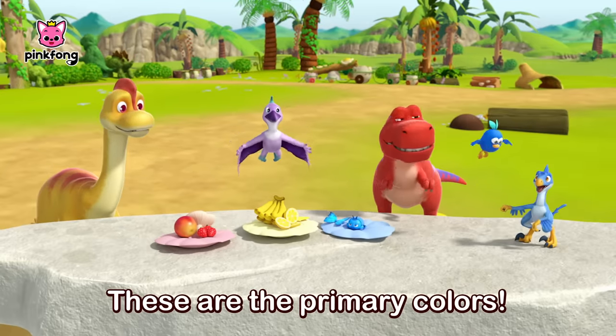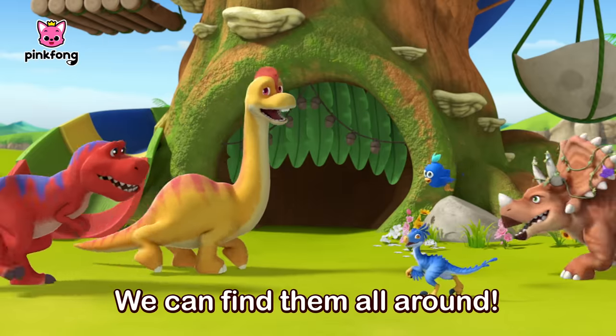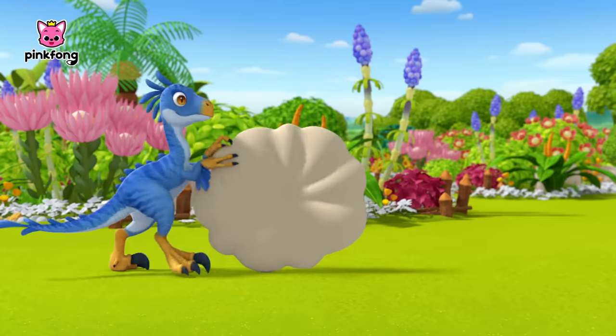Primary colors. Red, yellow, and blue. We can find them all around. Let's go find the secondary colors.